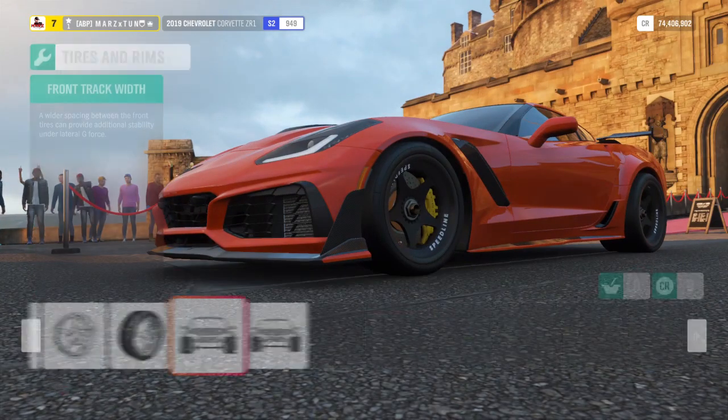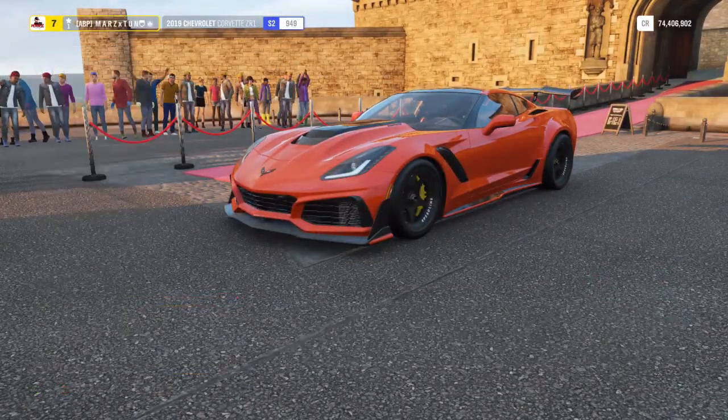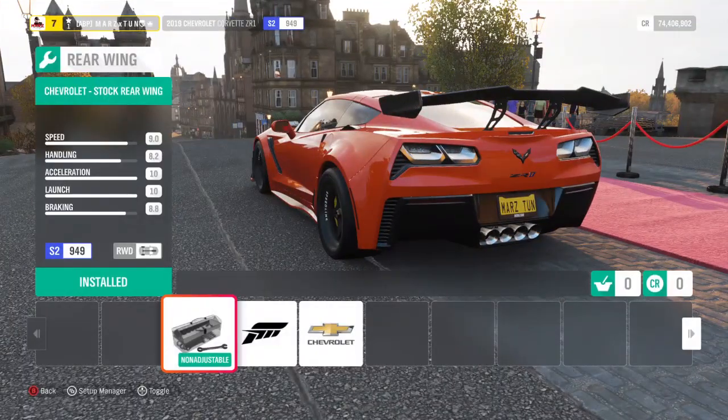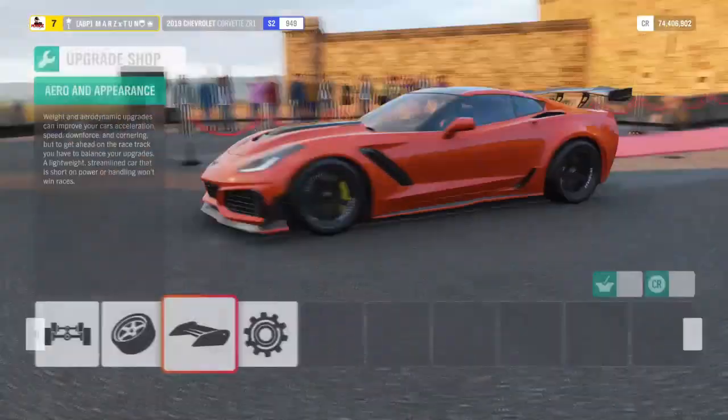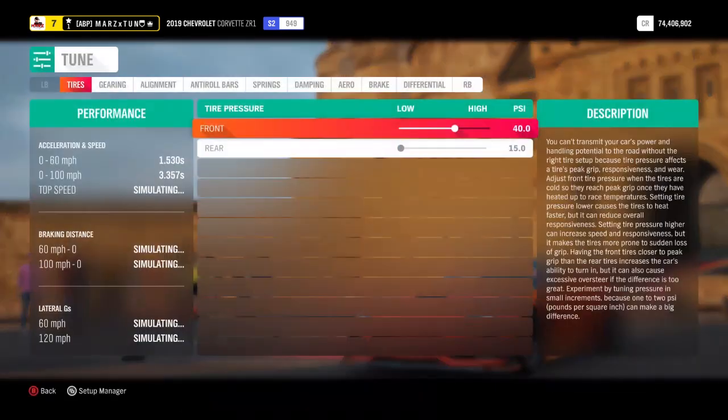If you guys want to put some spacers to make it look more aggressive, you guys can. But that is the straight build. I left the spoiler. That spoiler looks amazing on this car, so I left it. If you guys want to take it off, you guys can. It goes right to the tune, guys.